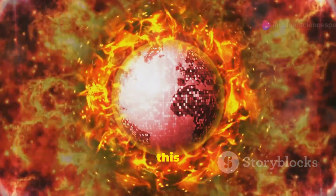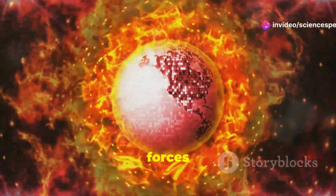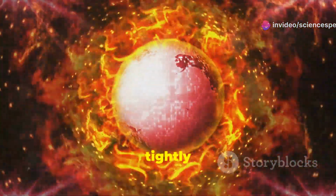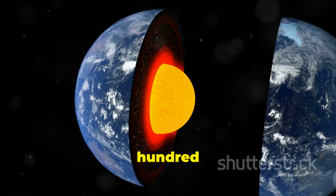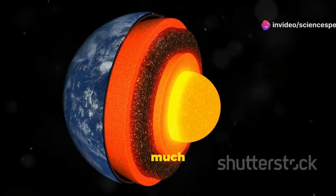The intense pressure at this depth, over 3.5 million times the pressure at sea level, forces the iron and nickel atoms into a tightly packed, solid state. The inner core is about 1,220 kilometers thick, making it slightly smaller than the Moon, but much denser.